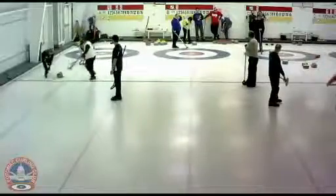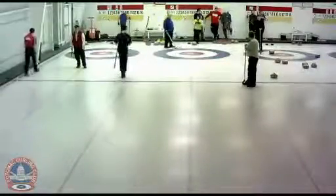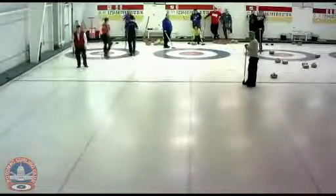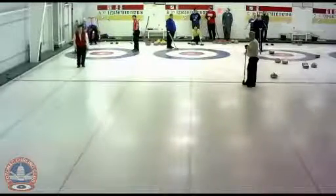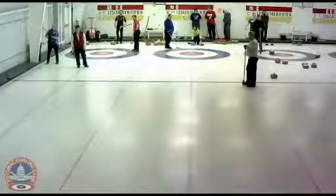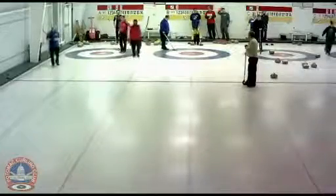Well, looks like they shook, but it looks like they are still going to continue playing. They've got plenty of time left here on the ice. Rich is giving Jackie some pointers right now. But as we're getting ready to start what looks to be the sixth end, it's unclear to me whether they are just playing for fun now or if they're continuing.